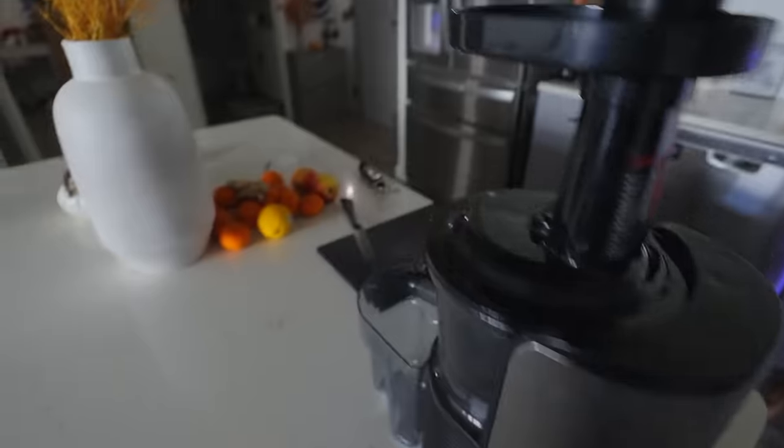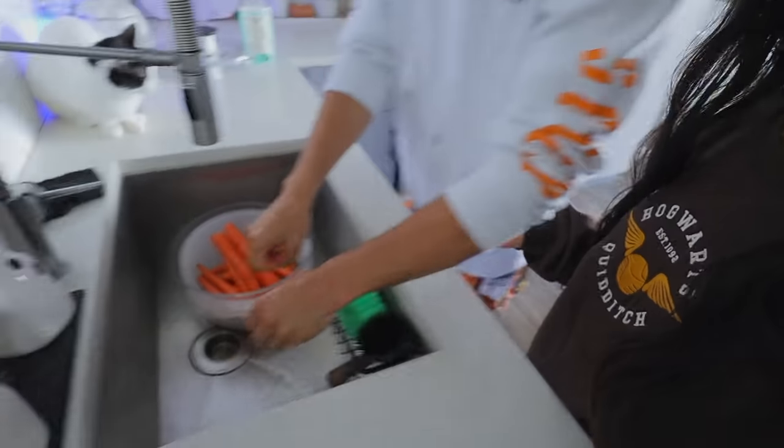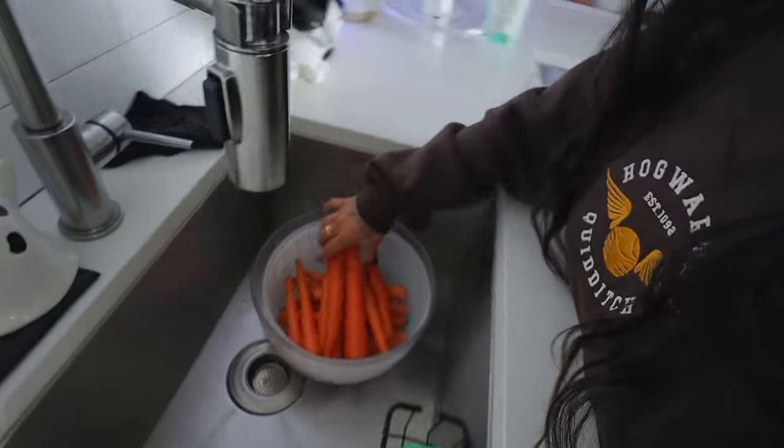Okay guys, the bats are up and ready to go. My boyfriend is about to start juicing orange juice. It's not actually orange juice, it's a juice with carrot. It's more of carrot juice. We're gonna use all these oranges and he's cleaning up the carrots. That's a lot of carrots. Yeah, he'll make enough for a juice in this container.